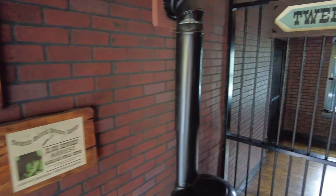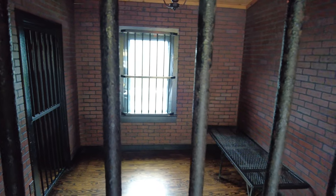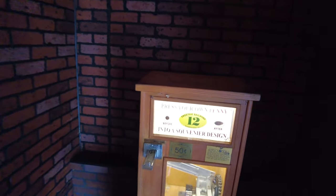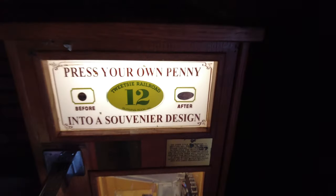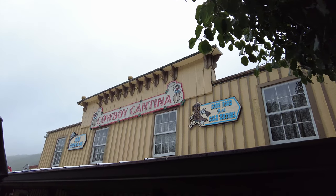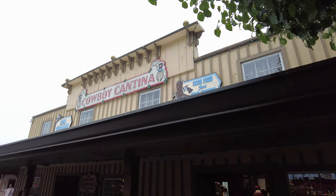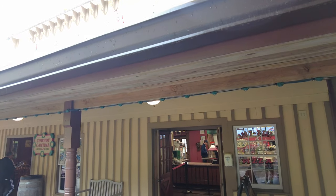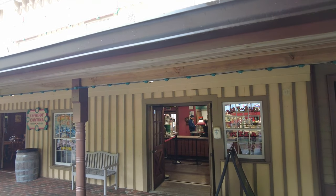Here is the Tweetsie Jail, and there is no one being taken prisoner right now, but we do have pressed pennies right here, so you can get a Tweetsie Railroad pressed penny. Here at the Cowboy Cantina, you can get pizza, nachos, hot dogs, and ice cream and more. But we're gonna keep walking down. This does look good though.